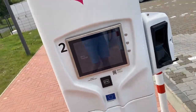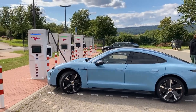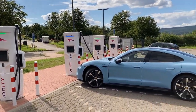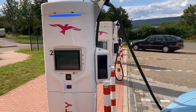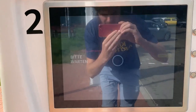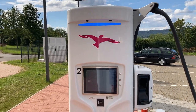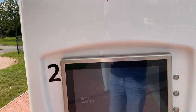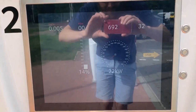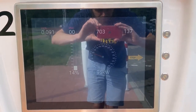So we just connected at Ionity Auetal Noord. You can visit the Burger King over there and we can hear the sound that it's working. Let's see. Oh, the beautiful blue skies. Let's see what is the result. The blue light is on. Bitte warten. Yeah, we waited enough. Okay then. There we go. We arrived at 14%.